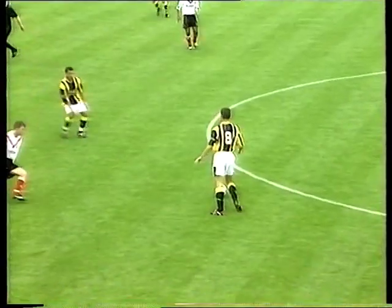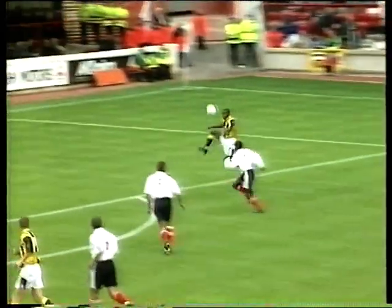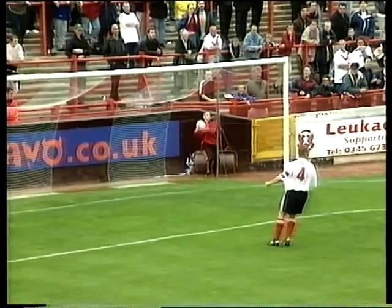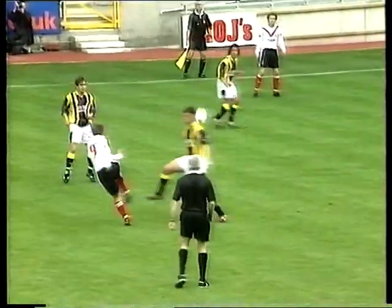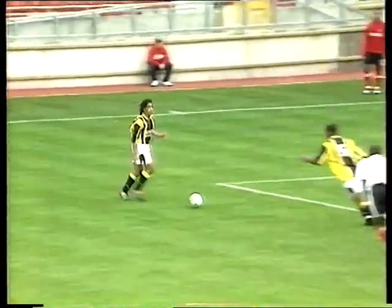Well, the ball was played through there, and the flag stayed down at first, but the chip there off the target nonetheless. But the flag, a very late one, was raised offside. Lynn. Oh, Herrera in the way of that one.